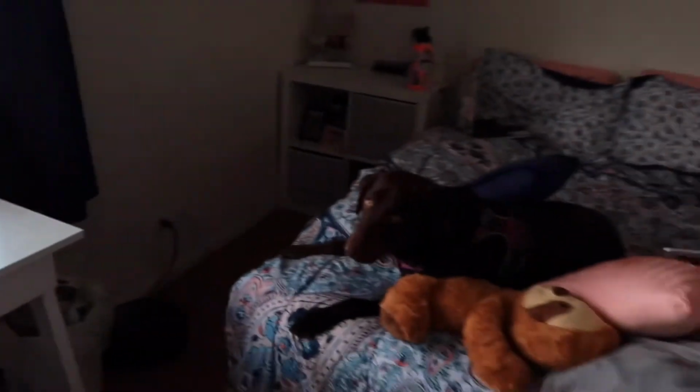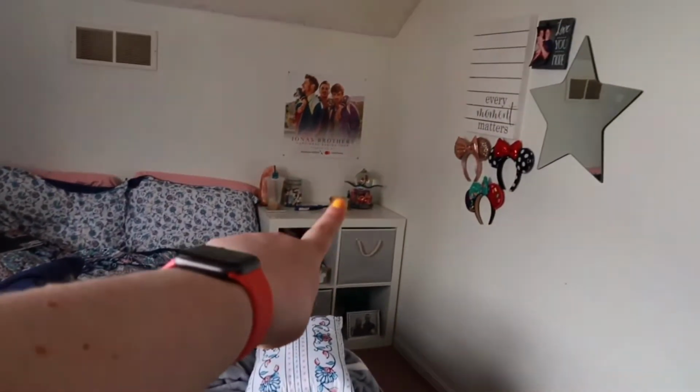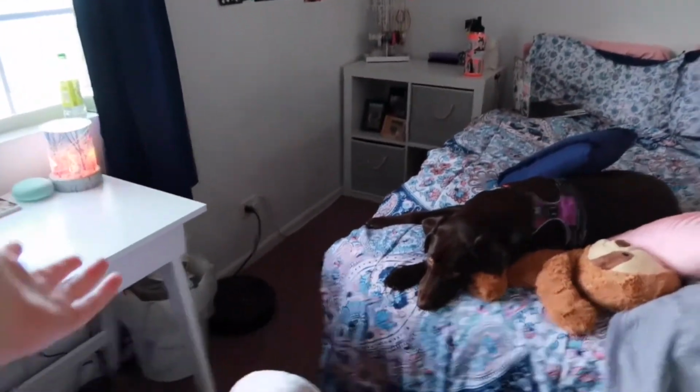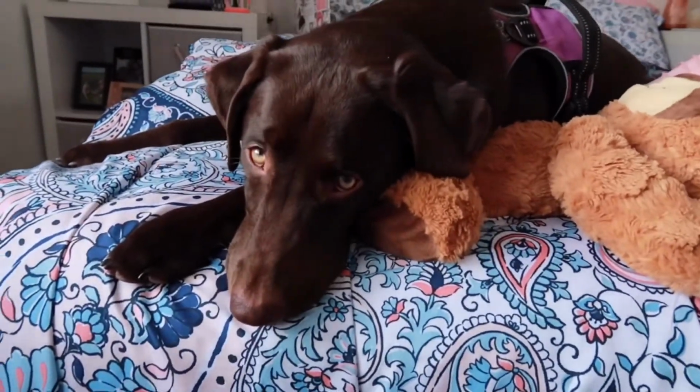And then my bed, my puppy. I have a candle burning. It's Champagne Toast from Bath & Body Works, if you're curious. She's so cute. Oh my god.